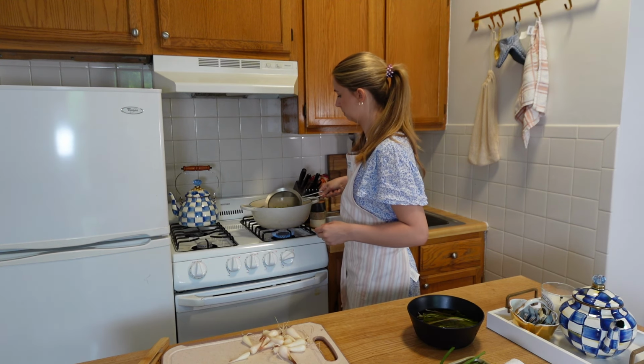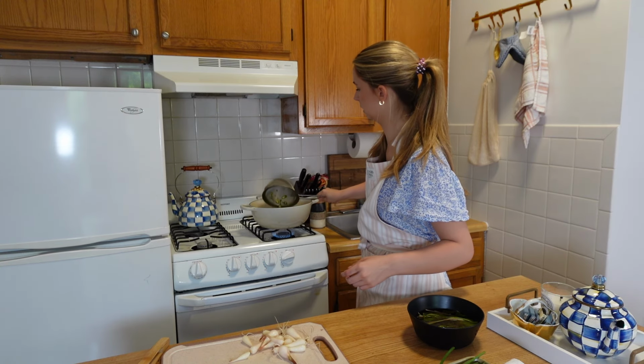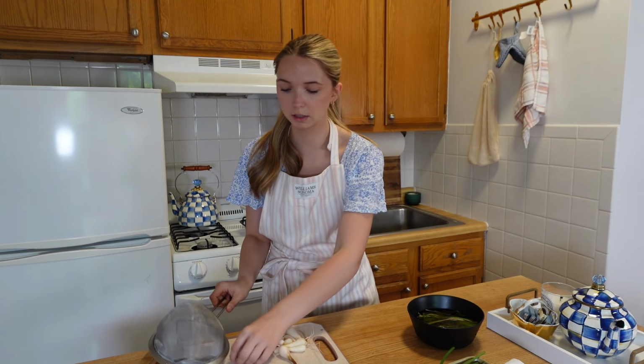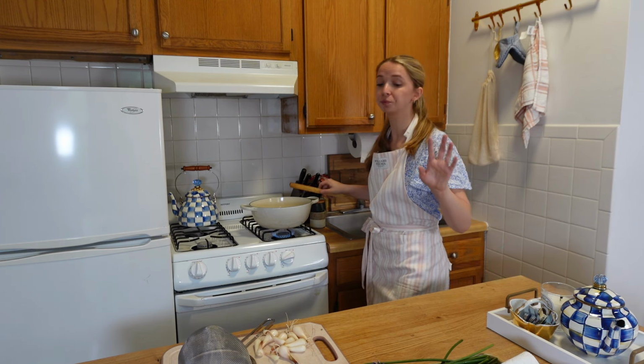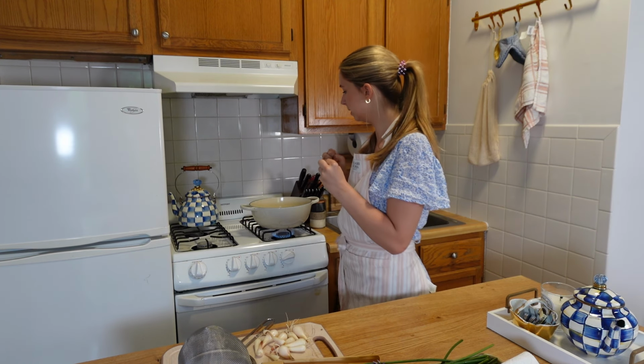Then I do want the asparagus to go in a little bit longer because this is really the only cooking it's gonna get, except for a little bit of simmer in the risotto process. I'm happy with it. It's crazy what a difference getting good quality vegetables makes.